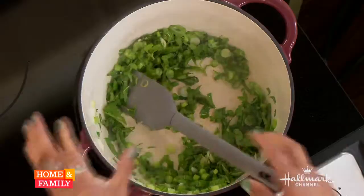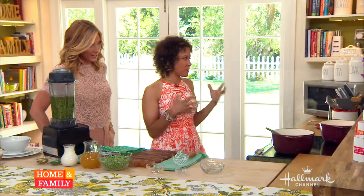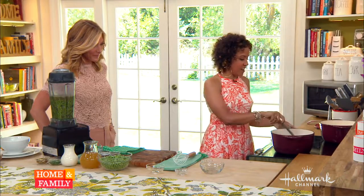So you can make this as minty as you'd like. I love the color, because pea soup can kind of get that muddy look. This is really pretty, bright, vibrant. When it first comes out, as we process it, it's going to be really bright and green and maybe a little bit Kermit the Froggish. And then we'll lighten it up with a little bit of cream.